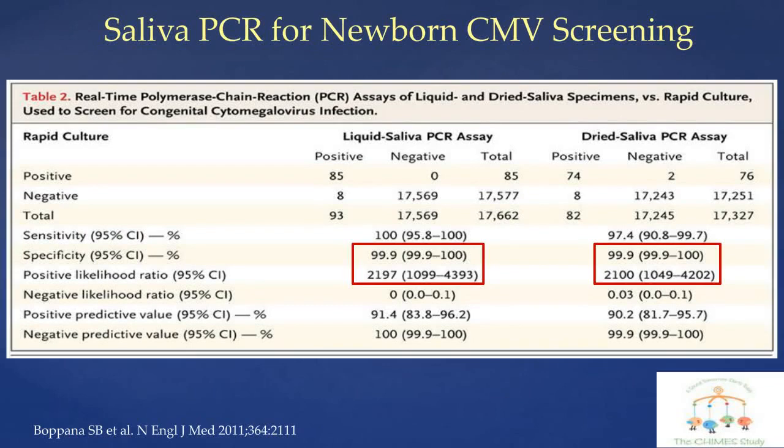Because saliva rapid culture was readily used, we quickly adapted this and compared the rapid culture to saliva PCR. And we used two methods for this part of the study. We used both what we call a liquid saliva PCR, which used the liquid culture media, and a dry saliva PCR, where you actually collect a dry swab and it's processed in the lab and tested. And I apologize that my red boxes are a little off. The important thing to point out is the sensitivity of both of these assays compared to the gold standard was very high, 97 to 100%. The specificity was excellent. So this is really what we feel is the best method to screen newborns for congenital CMV because it's very easy to obtain and the sensitivity is superb.